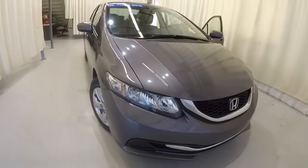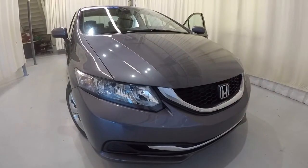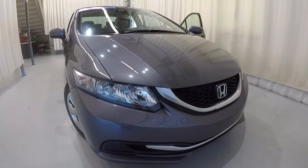Alright, once again guys, it's a 2015 Honda Civic LX. It's a certified unit. It's got a clean Carfax. It's a one owner. 37,000 miles on here.